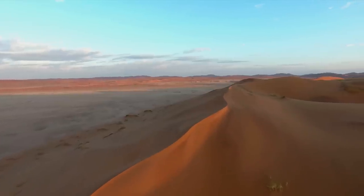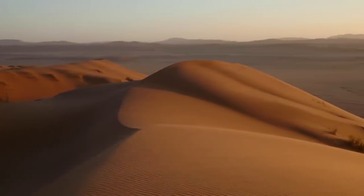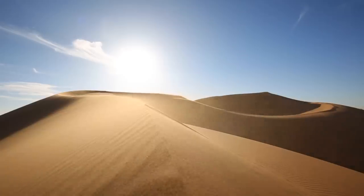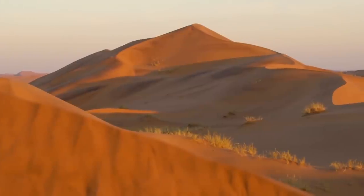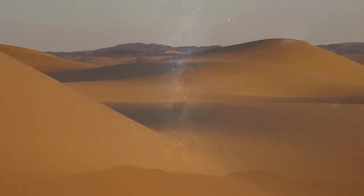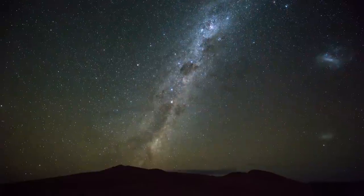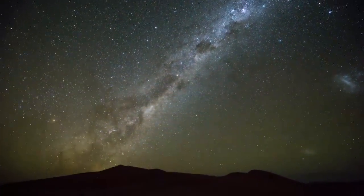The Namib Desert, a parched land that spans a vast area, the entirety of Namibia's west coast. Certain sand dunes here bear a striking resemblance to some of those found on the surface of Mars. Consequently, NASA has officially named several Martian dunes after dunes within the Namib.